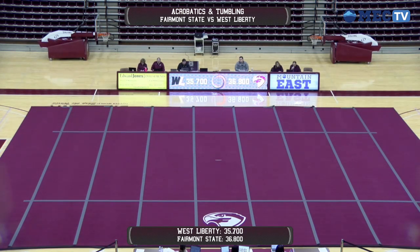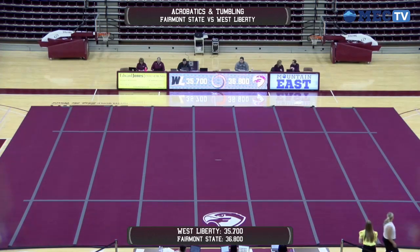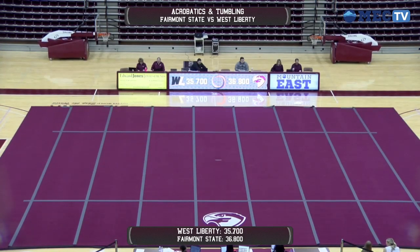West Liberty has a 9.05, Fairmont State 9.45. In Heat 2, West Lib with an 8.1, and Fairmont State with a 9.0. In Heat 3, 9.4 for West Liberty and 9.15 for Fairmont State. The total for the acro, 26.55 for West Liberty, 27.6 for Fairmont State. So the running total, West Liberty with a 62.25 and Fairmont State with a 64.4.